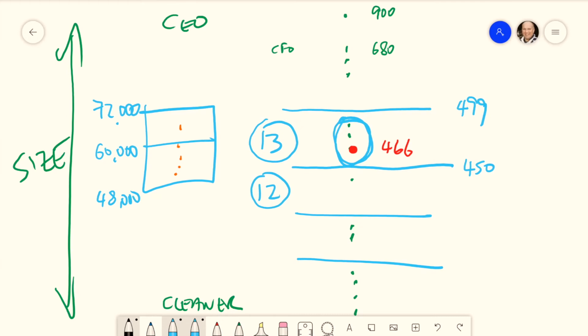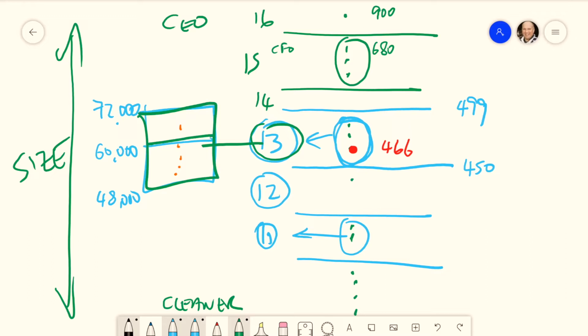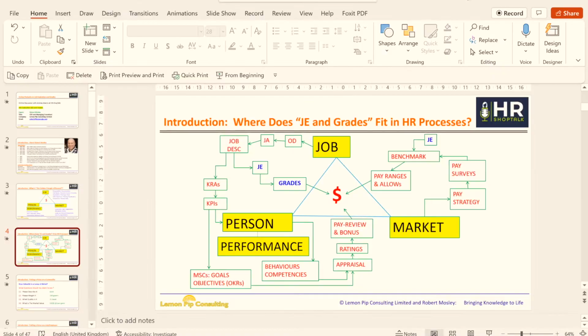It's evaluating the job. And every time we draw a line, we create another grade. So job evaluation is the size of the job. And then grading is if I draw a line here and I draw a line here, that might be grade 15. And who knows, we might end up with 10, 12, 16, 20 grades from top to bottom. Right. And each grade has a pay scale. So this is essentially what job evaluation is.